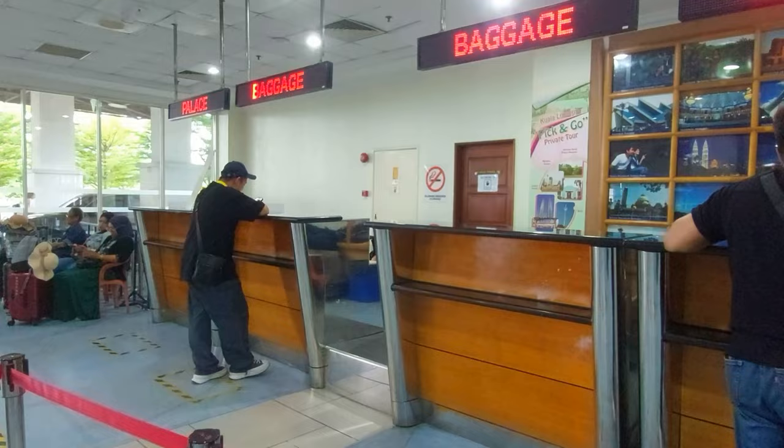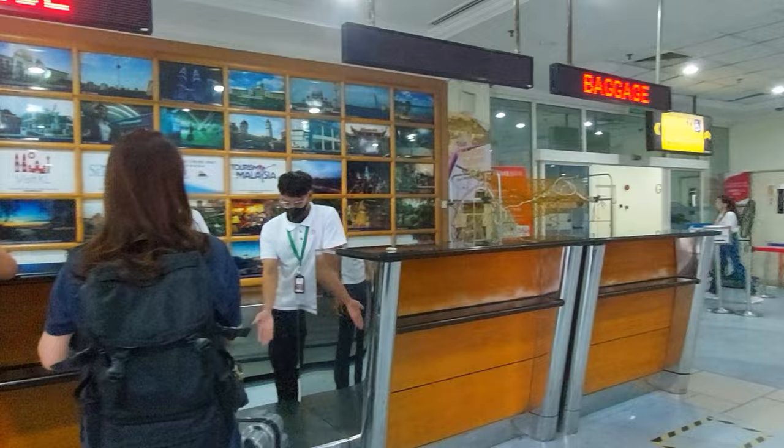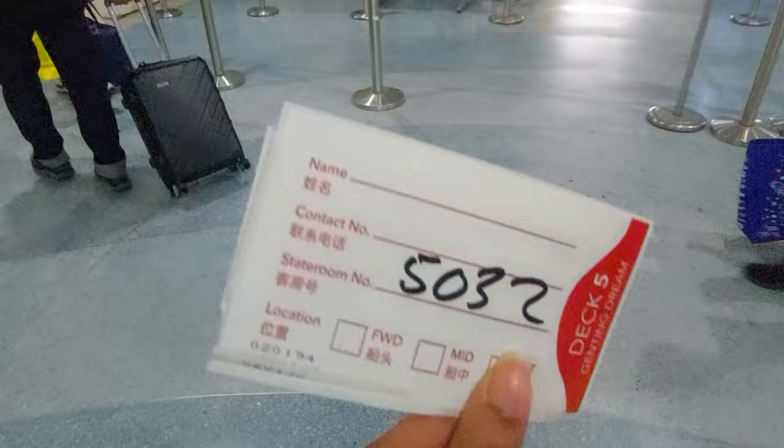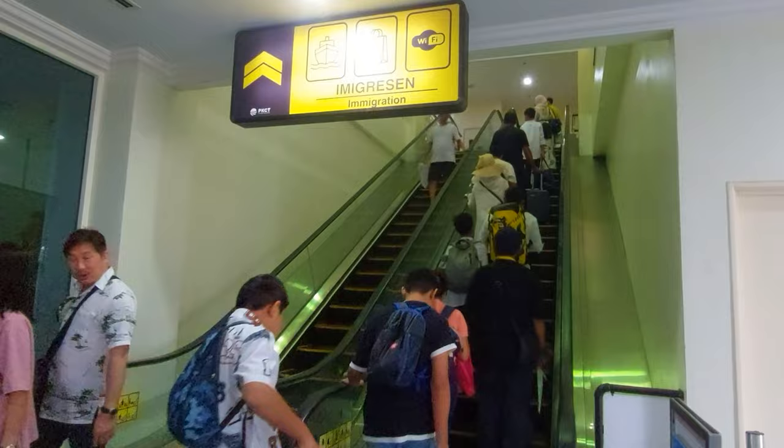The boarding time was scheduled between 3 to 3:30 p.m. and as we arrived, the first step was the baggage check-in. We smoothly dropped off our belongings, ensuring a hassle-free start to our cruise experience. Next, we made our way to the waiting area on the second level.